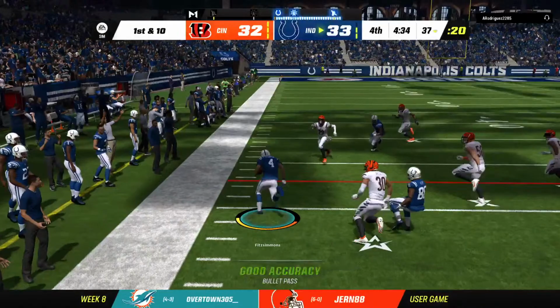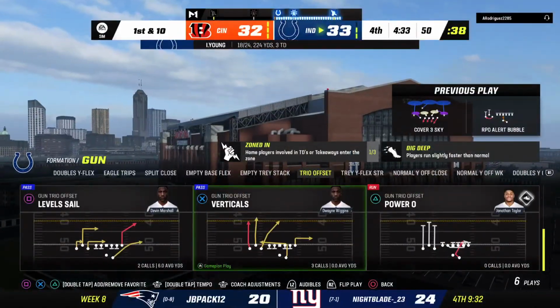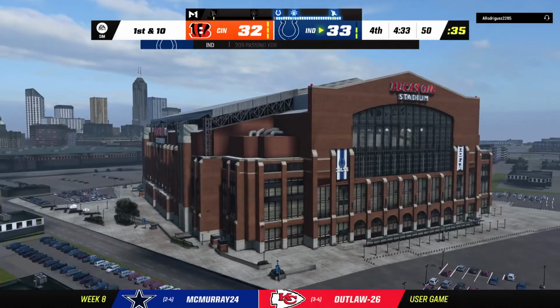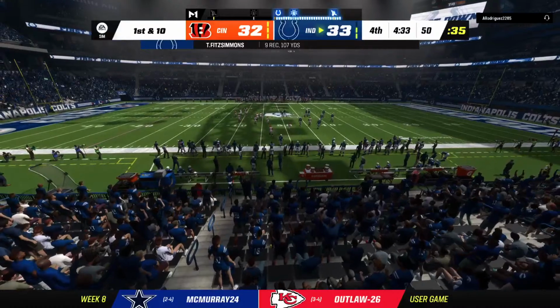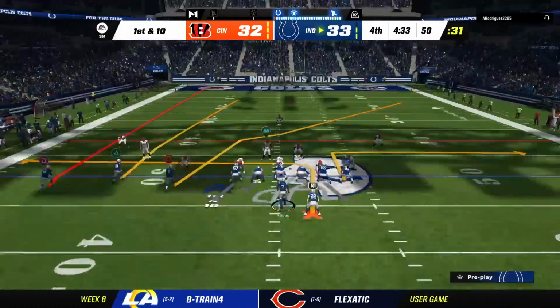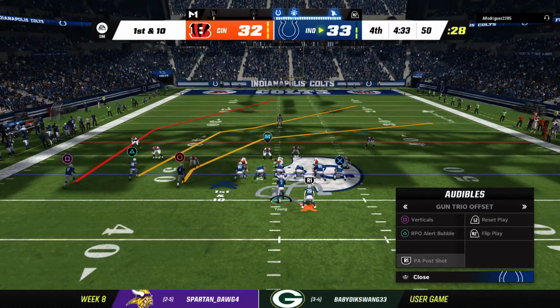A quick throw by Young, caught out wide. And he's going to be out of bounds right at midfield. Rookie to rookie on the hook up there, and it's a first down. These guys are running offense like you drive. The pedal is down, stomped down. How about that? Back-to-back completions. They are rolling. So much for being conservative and running that football.